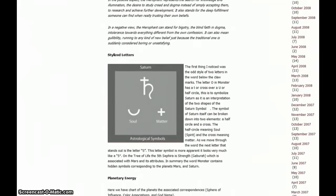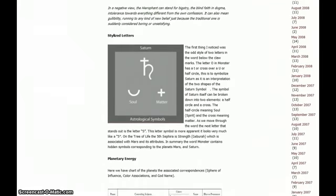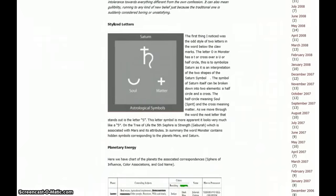But what I'm trying to get at is how the letters, how they arrive at the symbol being related to Saturn. The first thing that was noticed is the odd style of the 2 letters in the word below the claw marks. And the letter O in monster has a T or cross over a U or half circle. This is the symbolism of Saturn, an interpretation of 2 shapes of a Saturn symbol.